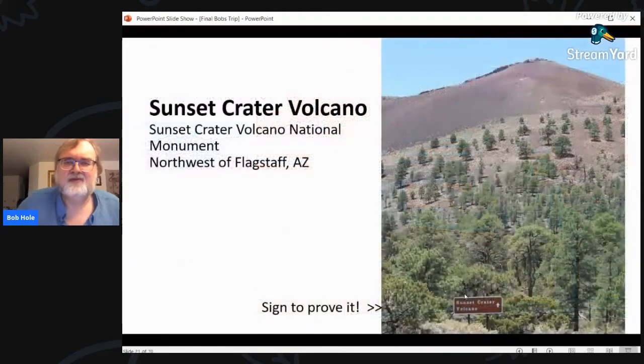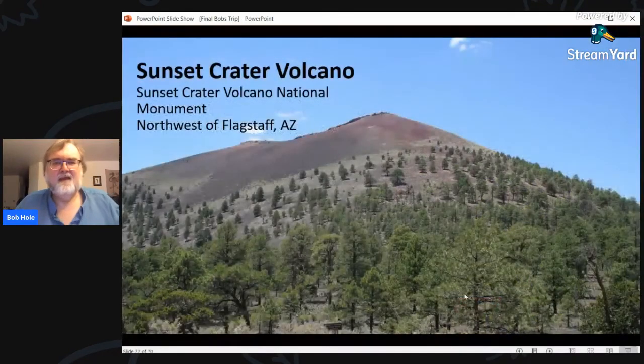Continuing on in Arizona, my next major stop is Sunset Crater Volcano National Monument, northwest of Flagstaff, Arizona. And there is a sign there to prove that that is Sunset Crater Volcano. The volcano is a cinder cone. It's about 1,120 feet high. It probably erupted, best recent guess, in 1085 Common Era, so about 1,000 years ago. The cone itself is extinct, but it is part of the San Francisco volcanic field, which is not extinct. It is the youngest of the cinder cones in the field, though.